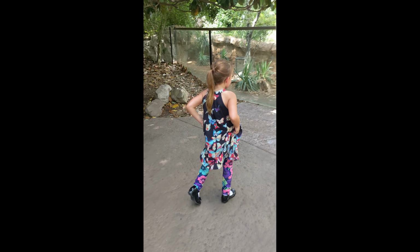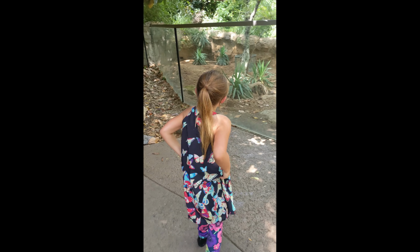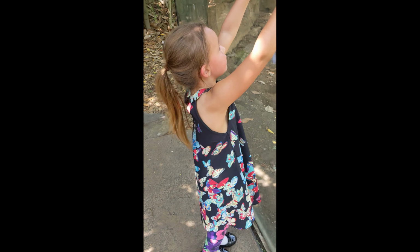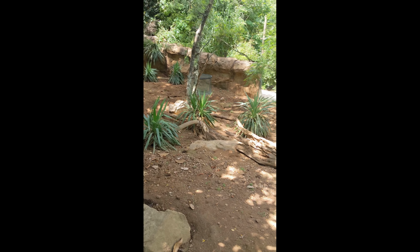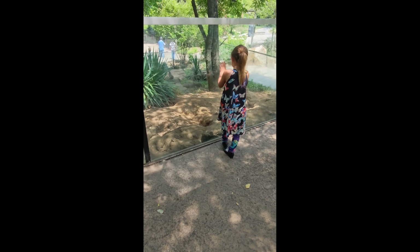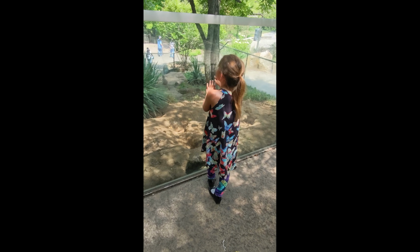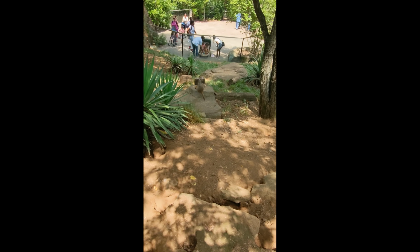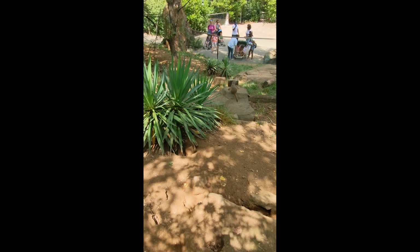Kiddo, what are these? Do you know what these guys are called? Meerkats. You are right. That one's the watcher. Not the one laying on the rock, but the one sitting on the rock. I think you're right, kiddo, because he's looking around. And the other one's just sitting there.